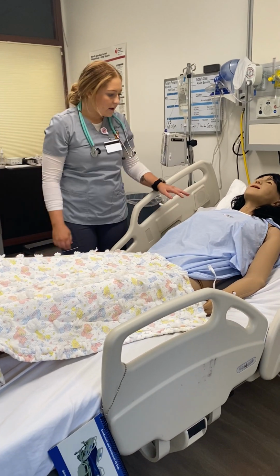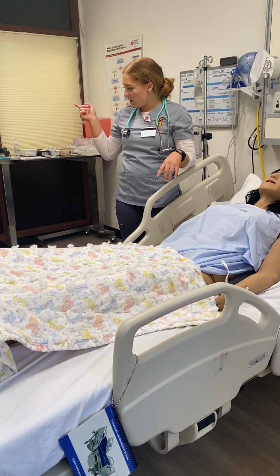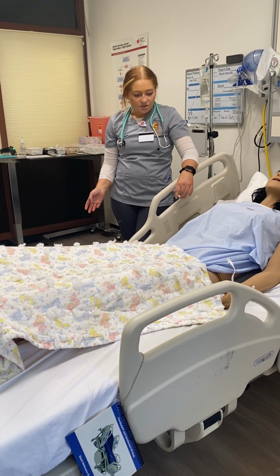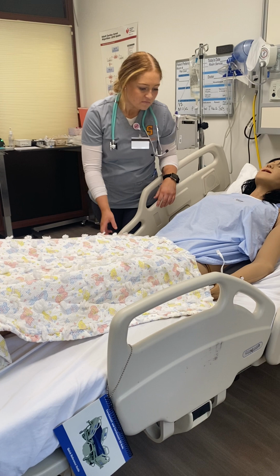Okay, and then, Sarah, I'm just gonna have you sit on the edge of the bed, and can I just have you walk to the door for me? Okay, so I'm just assessing her gait and making sure that she can ambulate without help, and she did a great job. Okay, you can go ahead and sit back down on the bed. Perfect.